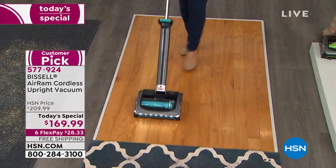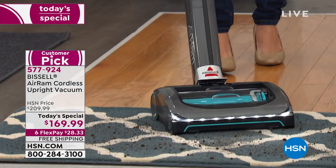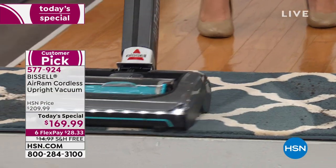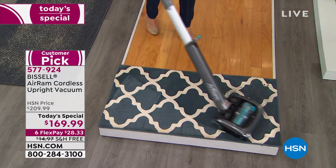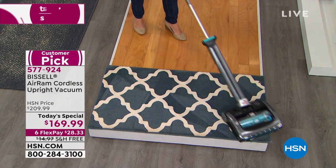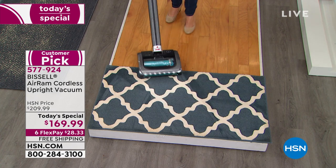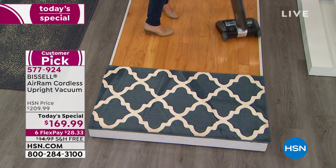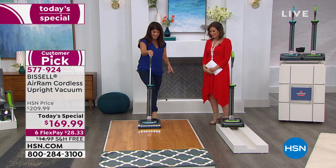But then, watch this, I am not switching a brush roll because Bissell knows that a lot of us, we've got carpet, we've got our rugs and our runners and our hardwood floors as well. You wanna have the one vacuum that does it all. I don't wanna bend down and switch anything and go, oh, am I at the right level? Just go ahead and do it here with the air ram and look at how it easily maneuvers on this rug. Look at those gorgeous carpet lines. But then right here now, just maneuver it and whoop, you can do it here in your hardwood floors as well. It's just that simple.